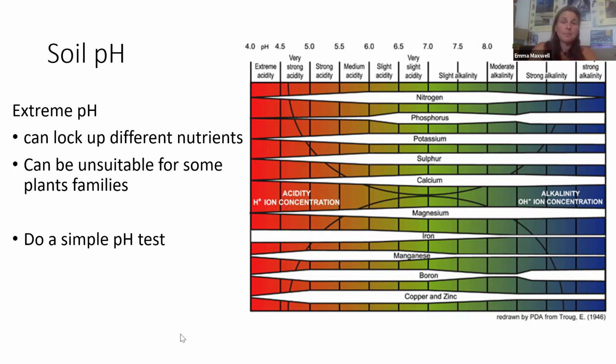But some plant families like different soil conditions. So if you know what pH your soil is, then it gives you a good indicator of what plants you should be growing. I've mentioned brassicas like alkaline soil. A lot of the soft fruit like acid soil. And when you go from soft fruit into blueberries, blueberries can cope with very acid soil, and that's why we get all the bilberries growing in the Hafren forest, in the pine woods, in the conifer woods.